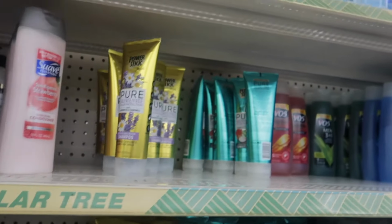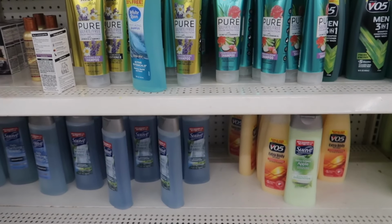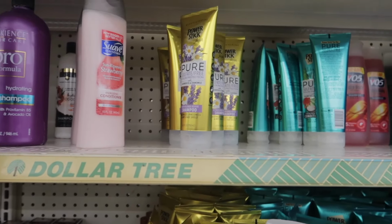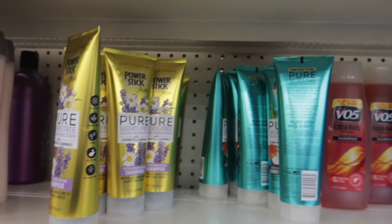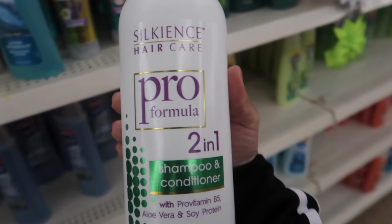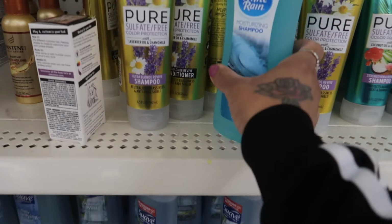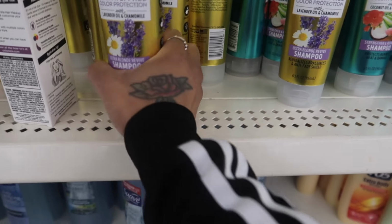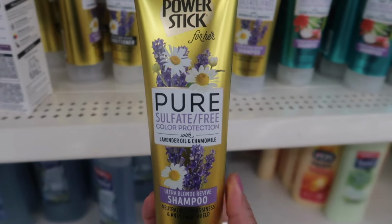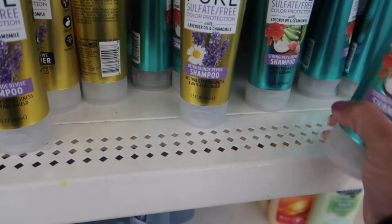I need a good shampoo and a good conditioner. I have tried VO5 in the past, but I only use the conditioner. I never really use the shampoo. What's this? No, I don't like it when it's shampoo and conditioner in one. I need a shampoo and a... What's this? Hold up. Oh, this is for blondies. This ain't for me. But I like the presentation. It's pretty. But we might try it.